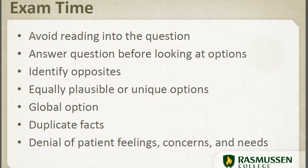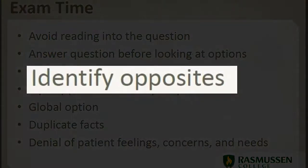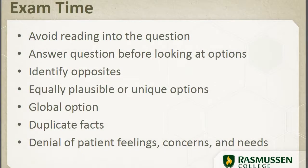Here are a hodgepodge of other test-taking strategies you can utilize while taking an exam. Identifying opposites in the responses can help you eliminate choices. Either one will be correct, or you will have to eliminate both. Typically, when you have opposites listed as responses, one of these choices will be the correct answer.